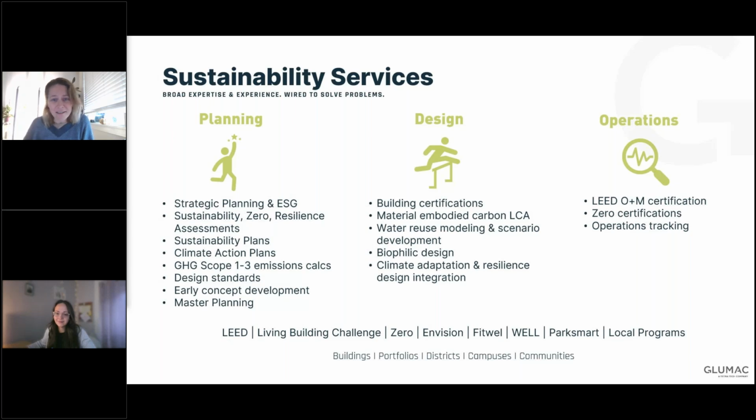Focusing more on the operations side of things, it's LEED operations and maintenance certifications, zero certifications, and then operations tracking. So how is your building operating? Are you actually net zero energy, how you designed your building to? Are your water systems working? So kind of tracking what is happening once your building is built.